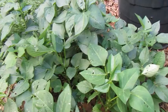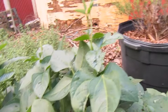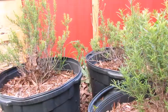These are black-eyed pea plants. They are just now starting to bud their first flowers, so not quite up to production yet, but black-eyed peas go really good in Florida. I had these rosemaries that we transplanted into these huge pots, and they have really blown up ever since we moved them in here, so they definitely like the space.